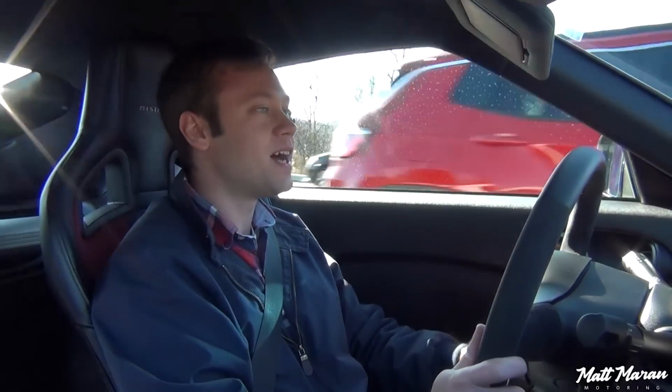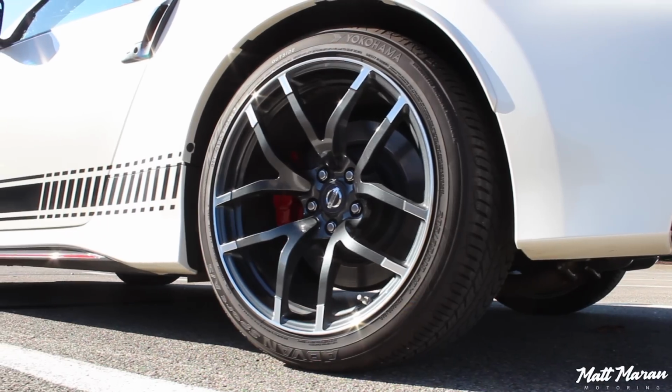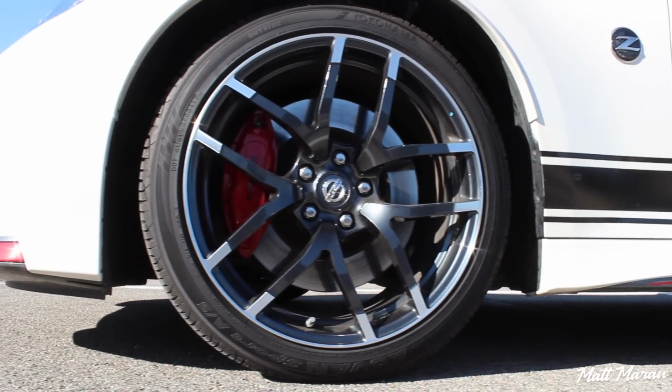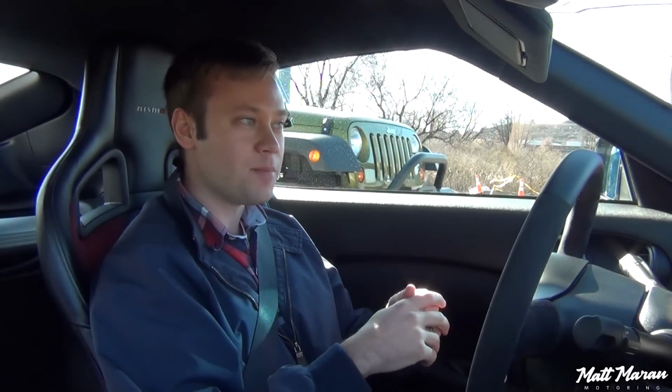Now this one is actually running 285 wide rear tires and 245s in the front. Since you have 285s in the back for 350 horsepower, there is no wheel spin, no drama. That's one thing with the standard 370Z, they were a little more tail happy, and we'll have to see once we're on some back roads if this is the same way. But at least in a straight line, this thing really puts down the power well.